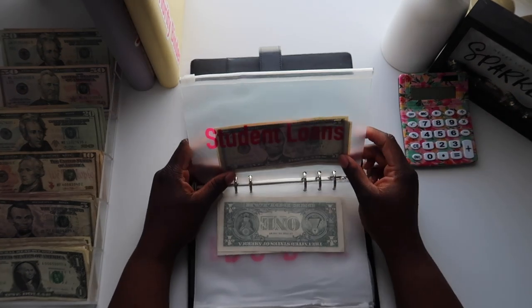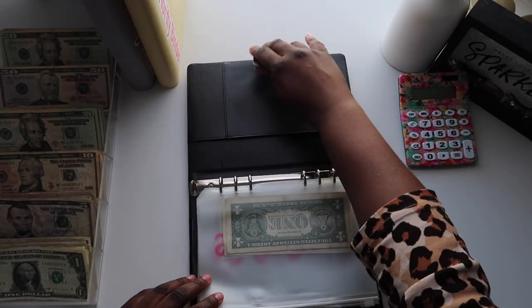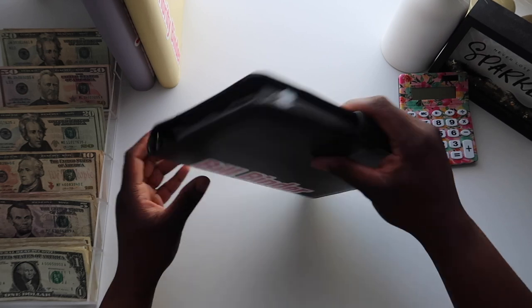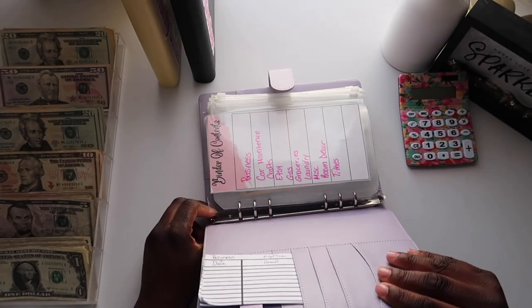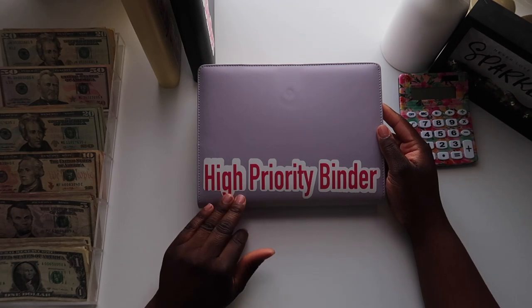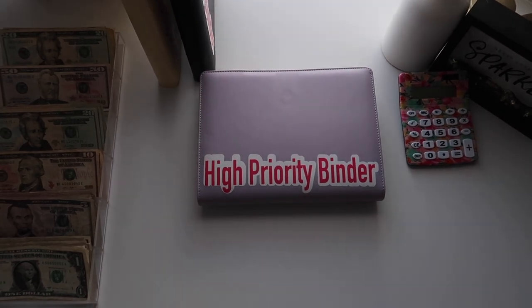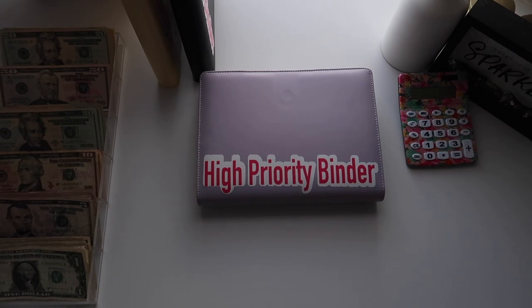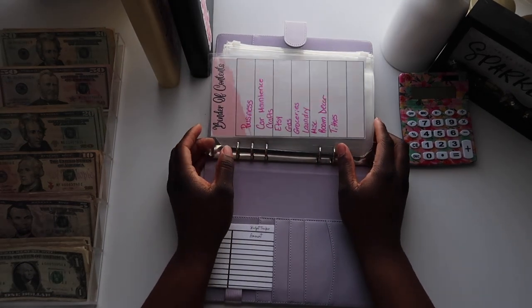Student loans, this is going to be transferred over into my debt binder, as I showed you guys before. So some of the envelopes that are in here are going to be transferred out because my priorities have changed. So yeah, next is high priority. I forgot to say high priority next, but high priority is next. Okay. All right, you guys can see, right? So let's go high priority. Everything is not getting stuff in high priority.